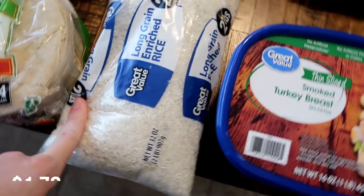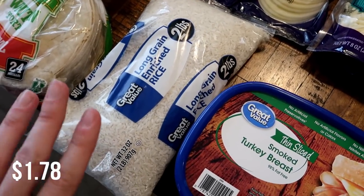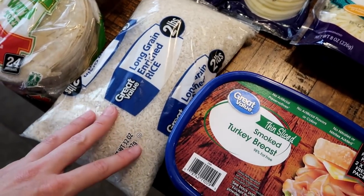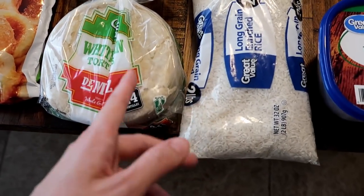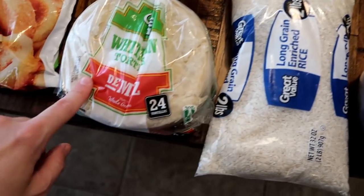Also got some rice. So I did have on my grocery pickup the cauliflower rice. I really wanted to try that, but they were out. So I did have to go inside and get just some regular rice, which is fine. But I have been wanting to try the cauliflower rice. But again, just got some regular ones. So that was not necessarily a substitute. They just took it off my order. So yeah, so got that.